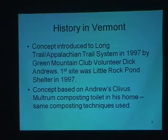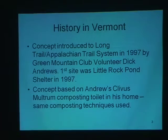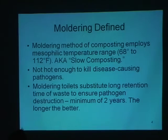So similar to what we discussed about batch bin, there's a little bit of history associated with this. It was actually a volunteer at the Green Mountain Club who had essentially a takeoff of a clivus in his home and said, well, I wonder if we could do something similar in the backcountry. One of the ways that moldering differs from batch bin is the temperature range is lower and it's a slower process. Remember those variables on batch bin, the key things you need.